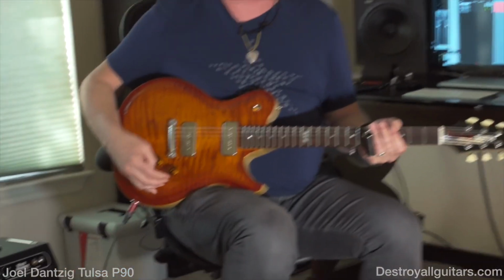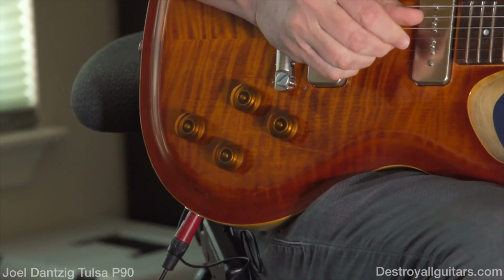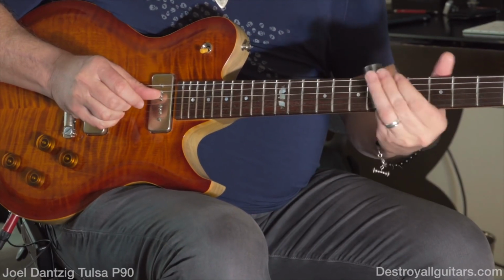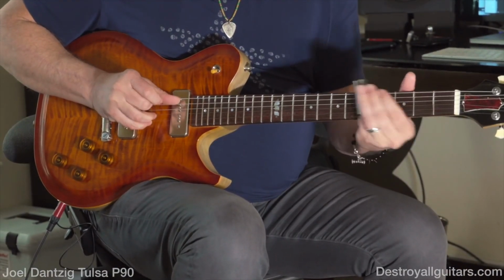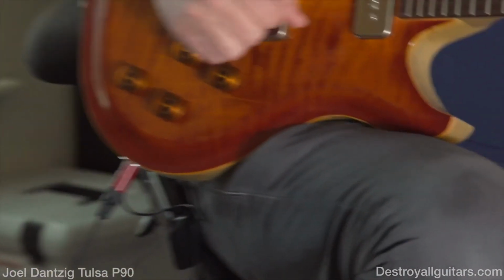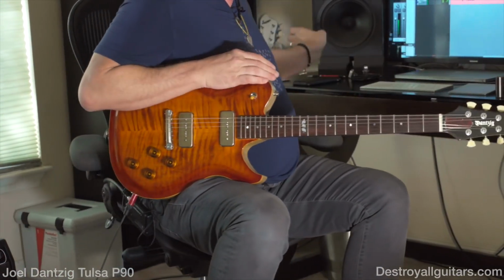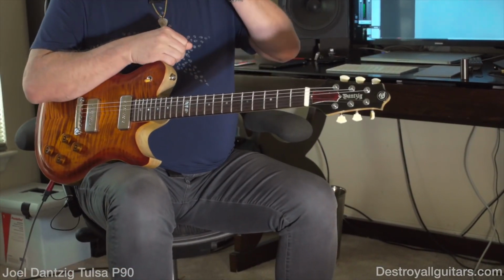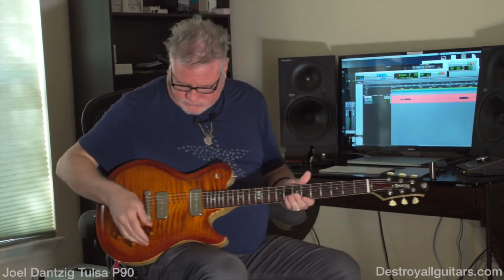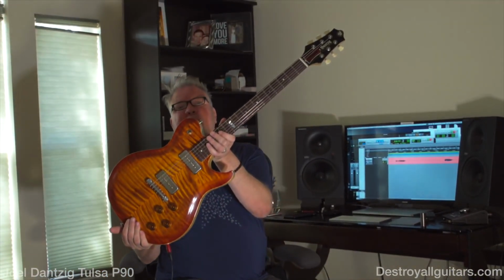One other thing, the tone control on the treble position does this really cool thing. It's almost like a cocked wah thing. I'm going to turn this down and show it to you. Watch. Stop the sustain on that guitar. That is incredible. Dantzig guitar, it's getting through Cliff.